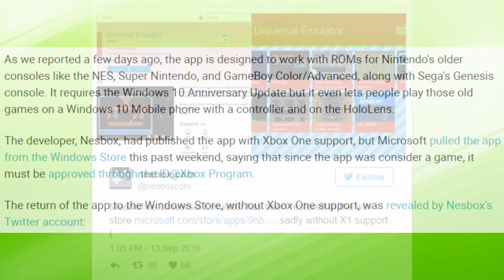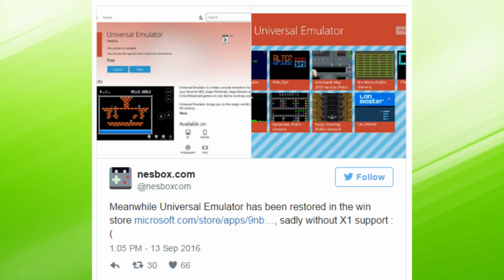The SNES Box's Twitter account talked about that and stated that it was restored through the Windows Store, and you can get it absolutely free through that if you desire to use a working emulator through the Windows Store. Again, playing on PC, you could obviously download each and every emulator you would like yourself, but this might just be a nice little handler package if you would like to get it instead and just have them all in one. Not sure if you would have to run it through the Windows UI and stuff like that. It's just available on the Windows Store for now.